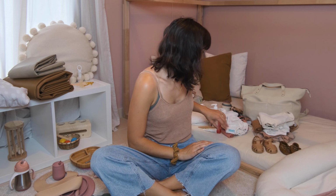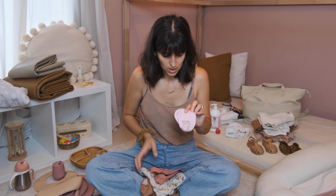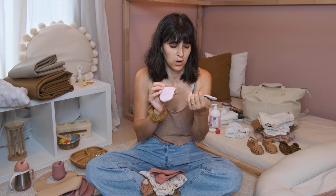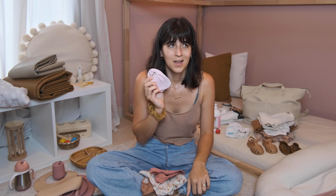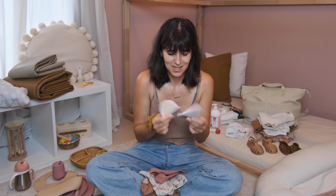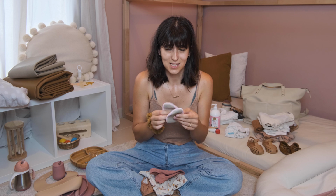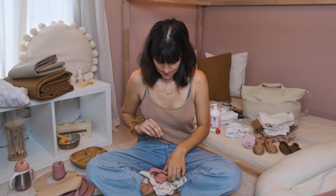Moving on, we have her swim costume. Oh, and her water shoes. Again, she's been wearing these from around 11 months. Once she started walking, she had a few slips on tile floors and bumped her head. So I got these as soon as that happened. These have been a lifesaver, so she doesn't slip on the tile.